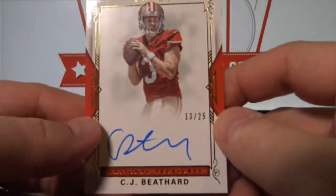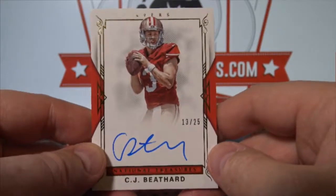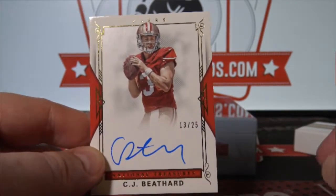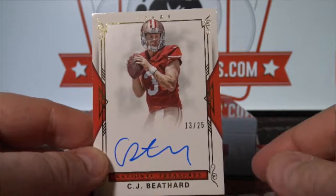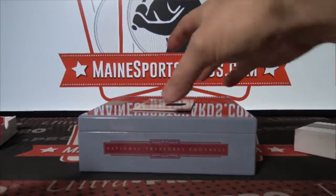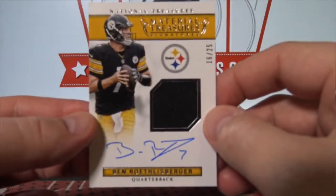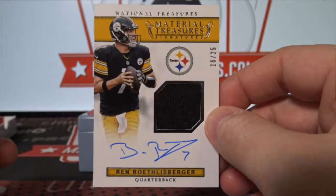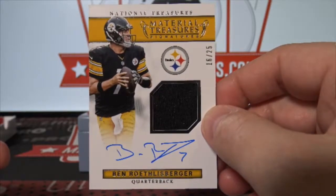On card auto, CJ Bethard. Two CJ Bethards in a row. 13 of 25. 13 is Fernando VI. And last card, short print on card auto jersey, Ben Roethlisberger. 16 of 25. Sean M.O.